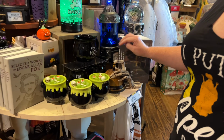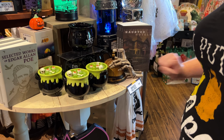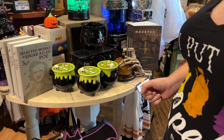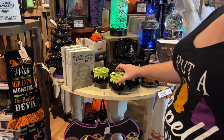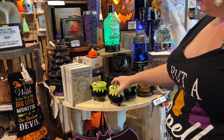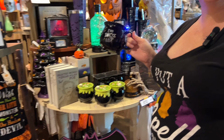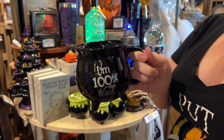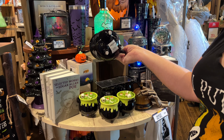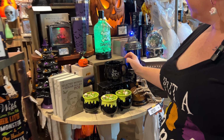What's this? I guess it rings by itself. Cute candle. I don't think it's scented. No. Just plain. I'm 100% that witch, guys. That's me. $8. It's not bad.